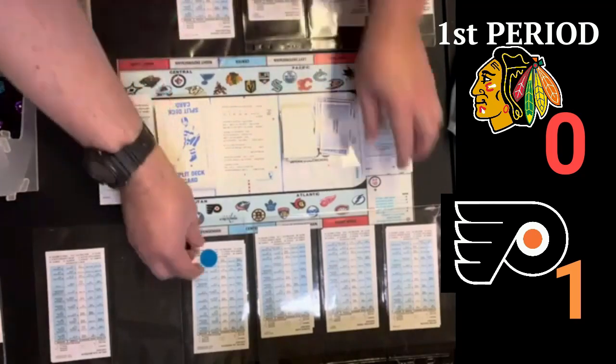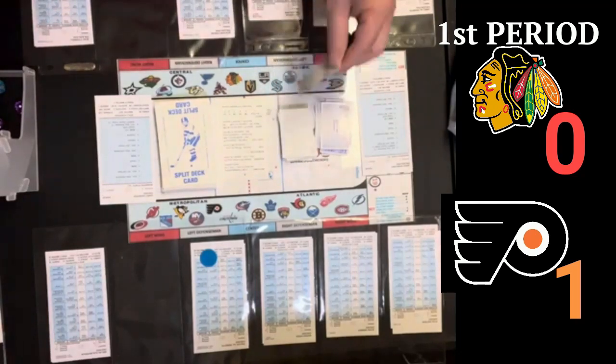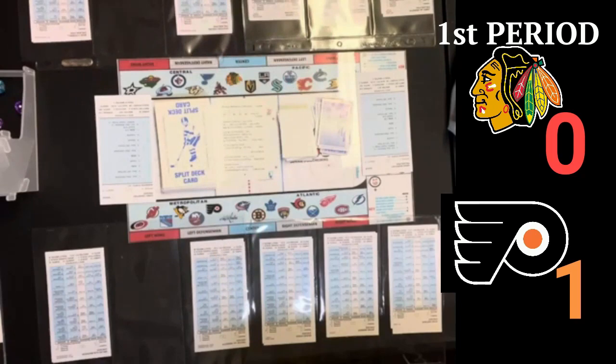So the lines will change here, and that means that for Philadelphia, you have James Van Riemsdyk at left wing, Claude Giroux at center, and Jeff Carter at right wing. For Chicago, you're going to have Ryan Hartman at left wing, Artem Anzimov at center, and Marian Hossa at right wing. But Trevor Van Riemsdyk has control of the puck, and he is the visiting team. Opponent defense 13, and his defense 13 takes the puck away. So Coburn takes the puck away and has it.